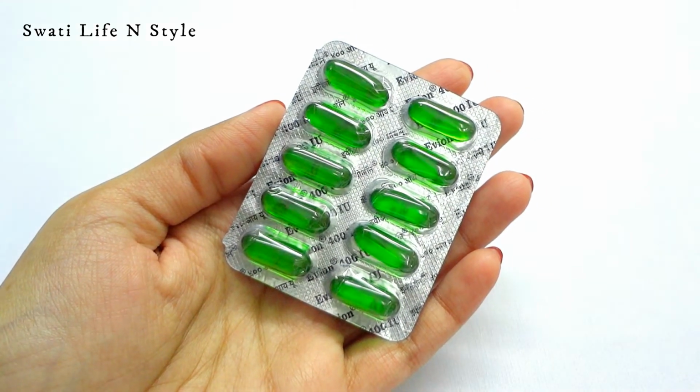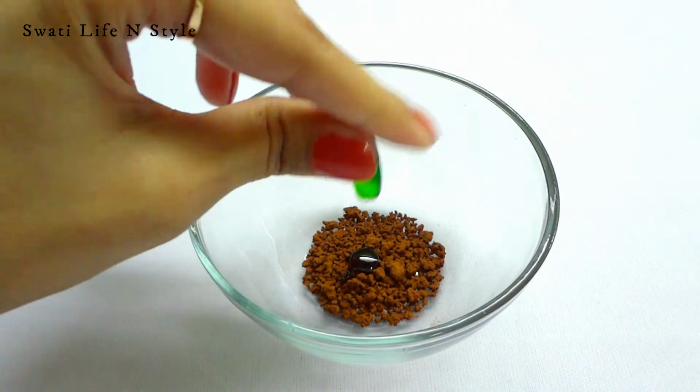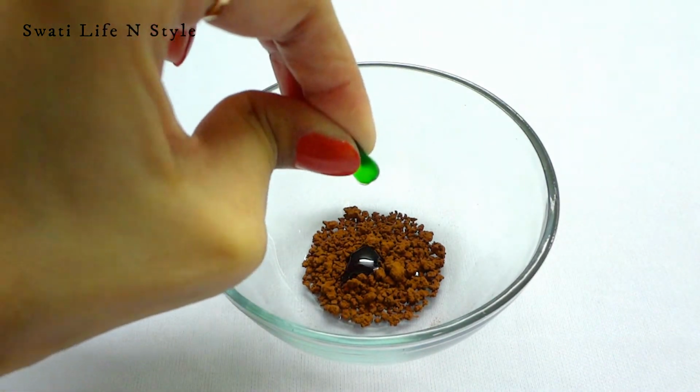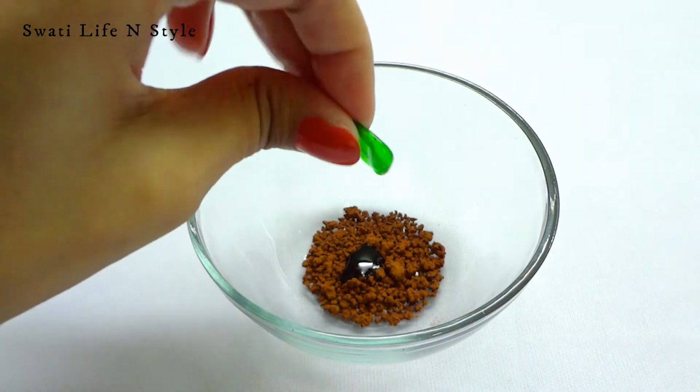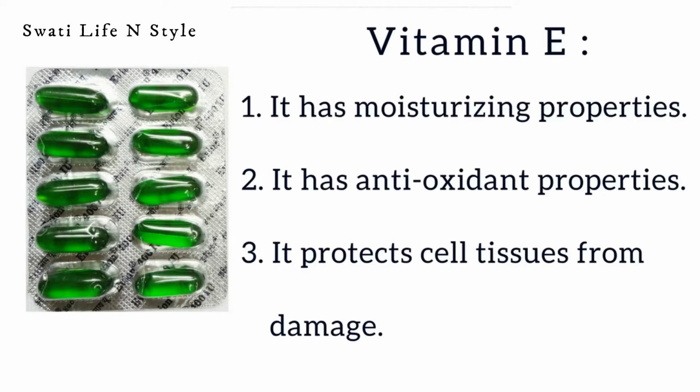Add 1 vitamin E capsule into it. Take 400 mg vitamin E capsule only. Vitamin E has moisturizing and antioxidant properties that helps cell tissues from damage.